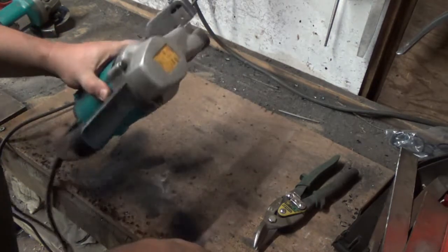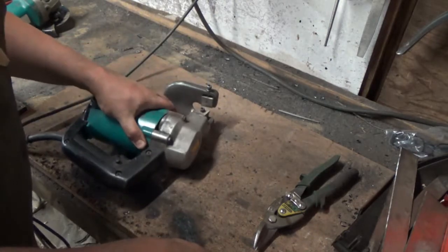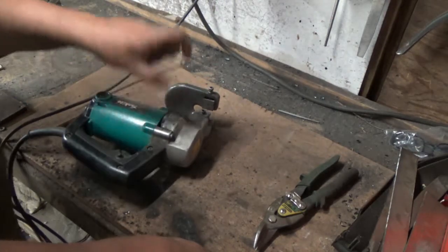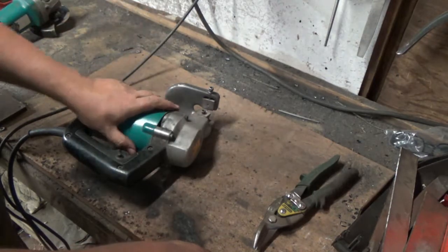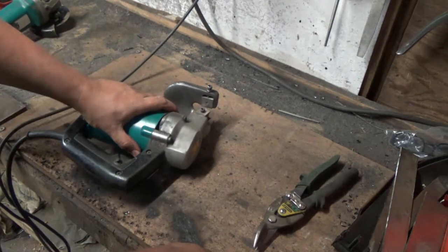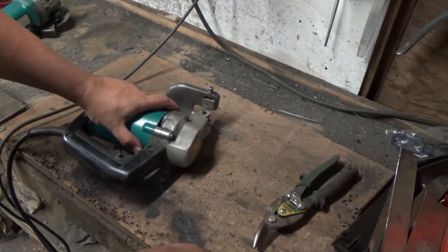So a decent cutter. Personally, I don't like nibblers. They're the ones that take out little crescent shapes. You can get really tight shapes with them, but they just fill your workshop with crescents of sharp material in very short order if you're not careful.